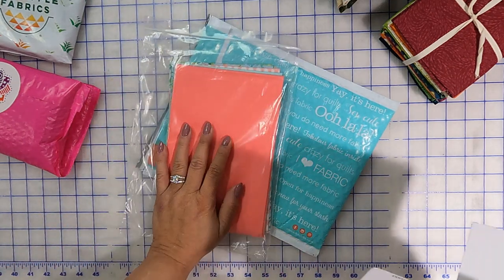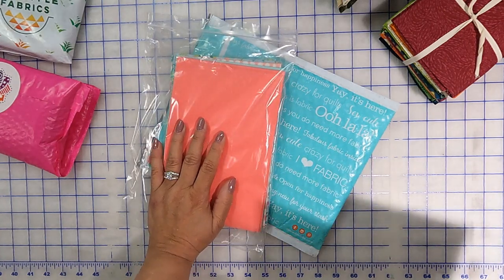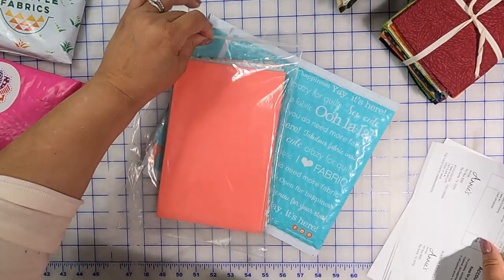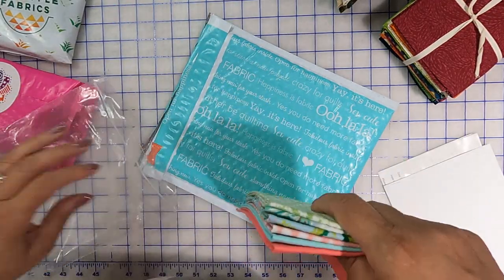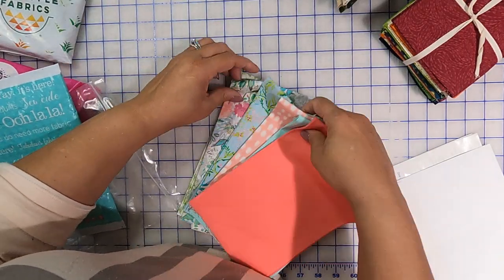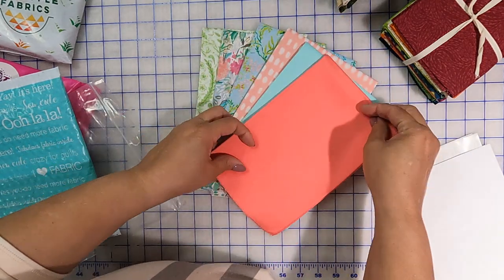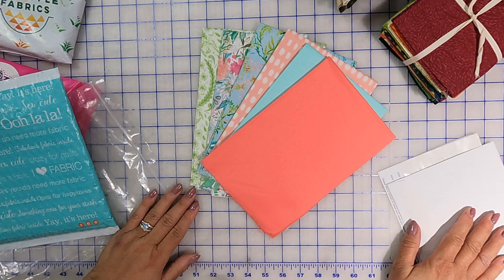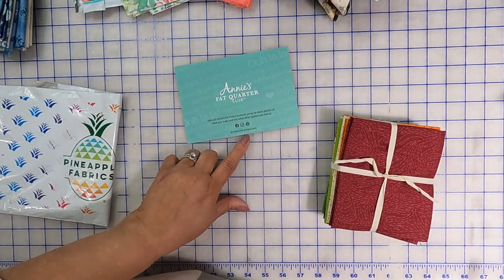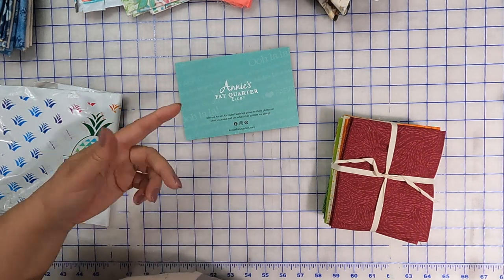This one is $23.99 a month plus shipping and sales tax. So you're roughly $30 for this. And you get 1, 2, 3, 4, 5, 6 quilt shop quality fat quarters that coordinate with each other. Annie's Fat Quarter Club does give you a free pattern each month to download, and once you log into your account, you can get to that.